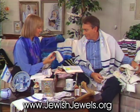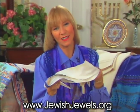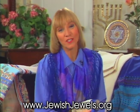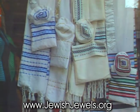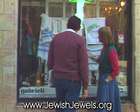You know, Neil, talitot come in many sizes and colors. I'll never forget, I made this one for Jonathan when he was 2 years old, and he had this little yarmulke. Isn't that so sweet? And I also will never forget the first time we went shopping for talitot on Ben Yehuda Street in Israel. There were so many varieties, so many colors. It was so beautiful. Here you see us just looking in the windows, and of course, we couldn't resist at that time, Neil, buying you a talit.